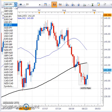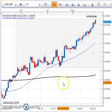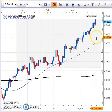Next one we'll look at is the euro pound. And this has been a very long-term trade, and it just keeps going higher. You can see here on Friday we hit a high of 552 pips for this trade that started way back near the end of May. So that's been a great long-term trade for us.